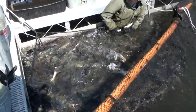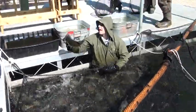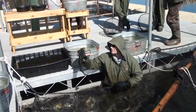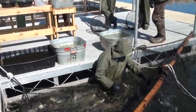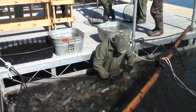A couple pretty good sized walleyes there. Eli, bad fish. Bad fish. They're rough fish. They're like carp, right? Yep. In my view, they are.